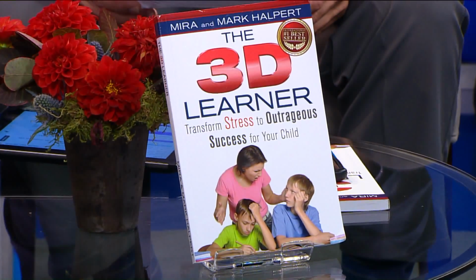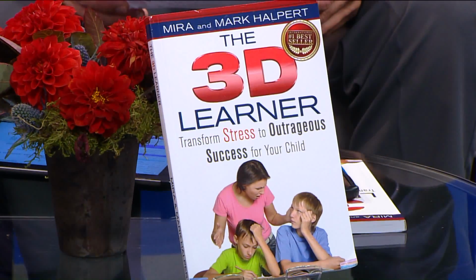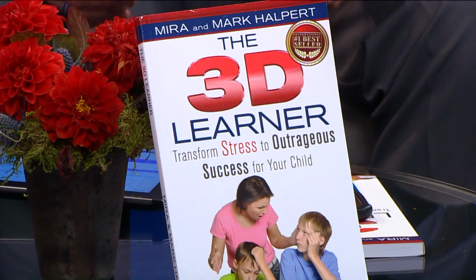So how does one classify a 3D learner? How would you identify one in the classroom? Well, the child that may be fidgeting, that's not sitting still, a lot of times those kids are labeled as having an attention issue. A lot of times the kids are not learning the way everybody else is. We've gotten to a point where we're trying to teach kids to read all the same way, by breaking up and sounding out words. That works for a lot of kids. It doesn't work for everyone.